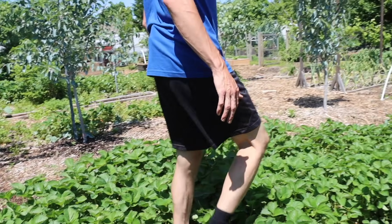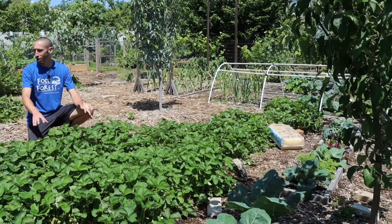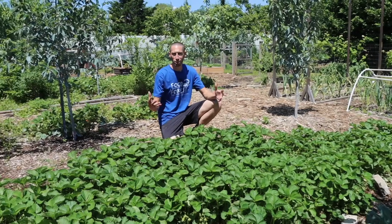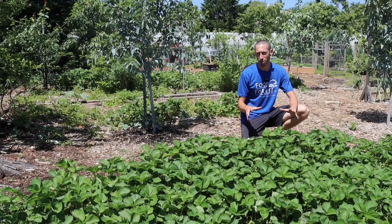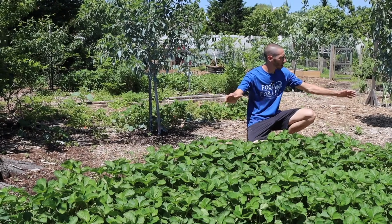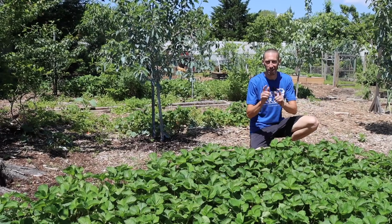But when it comes down to it, as I step back, you'll notice there's just too many strawberries between this row and all the other ones I have. I would just need so many rocks. So what I'm going to do this year is I think it's 20 by 30 foot insect netting. I'm going to try to cover this section with the insect netting just to keep the birds off the strawberries so we can get more harvests.